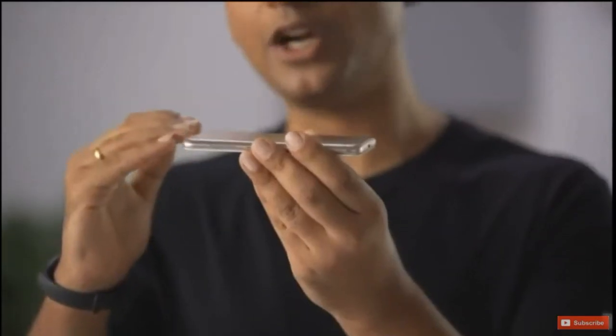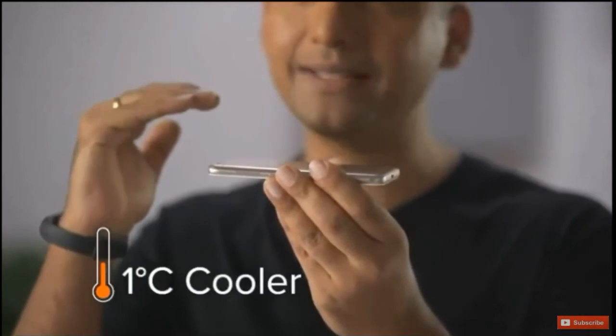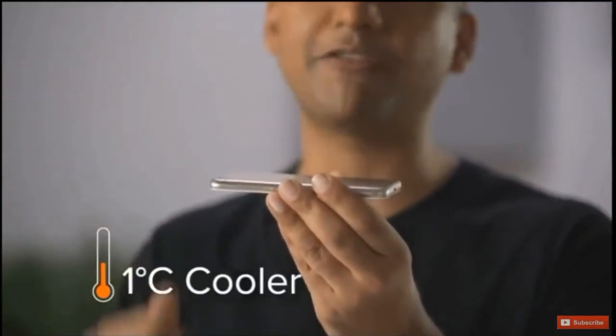We understand that weather conditions in India are very unique, especially if you look at the northern and western part of the country. A lot of cities have very warm weather, and that's why we introduced a dual graphite sheet with the recently launched Mi A1. And now we are bringing the same technology to Redmi 5A. It has a dual graphite sheet which helps you reduce the temperature by at least 1 degree Celsius as compared to a single graphite sheet.